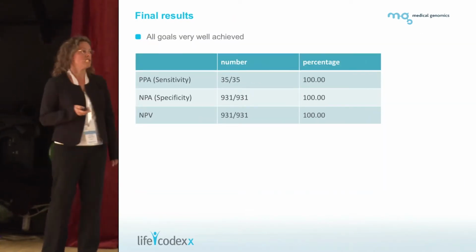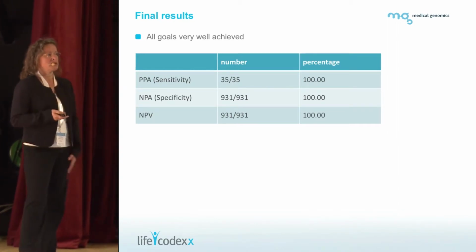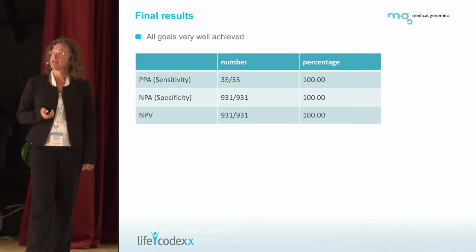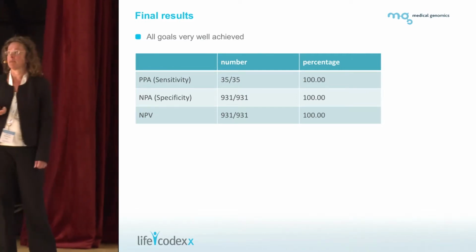So, and these are our results. We successfully analyzed 966 samples from these more than 1,000 samples which were recruited and blinded, and the sensitivity and specificity was 100% because we were able to classify all these samples.